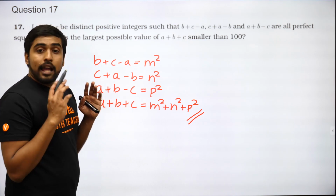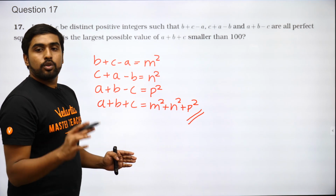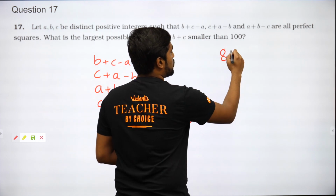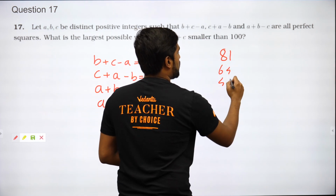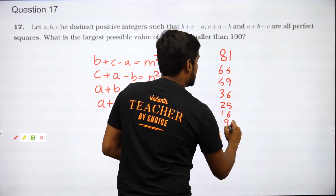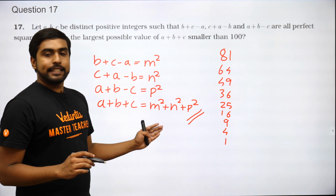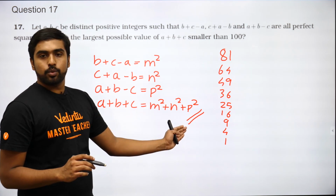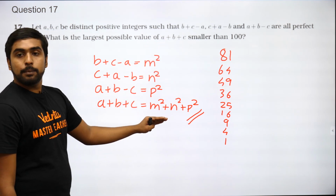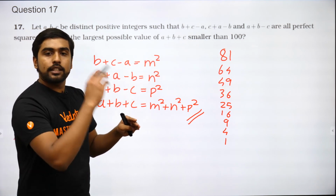Okay, so now I'm sure that m, n and p are positive integers. So what will we know? We'll know that none of them will cross 100. So what are the possibilities? So the possibilities will reduce down to 81, 64, 49, 36, 25, 16, 9, 4 and 1. Alright, so we have 9 squares that can fit the value of m square plus n square plus p square. Anything more than 81 will make the value of A plus B plus C exceed 100, which we cannot allow because we have a condition which states that it is smaller than 100.